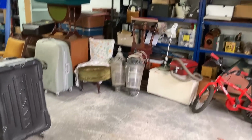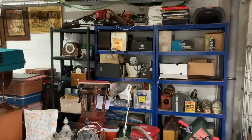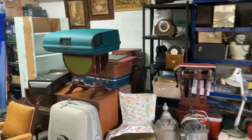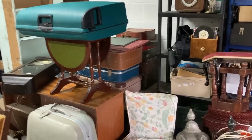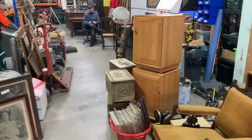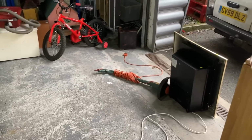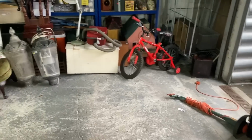So we're getting there, freeing up a little bit of space. I've started putting it all on the shelves there, the smalls. I've stacked up a load of stuff over here, and then we've just got a few bits to go. But we can see the floor. That's the main thing. But it's going to get full up again once the auction arrives.